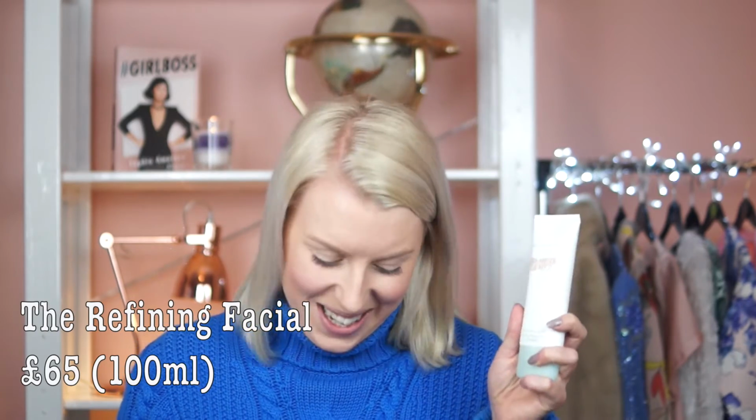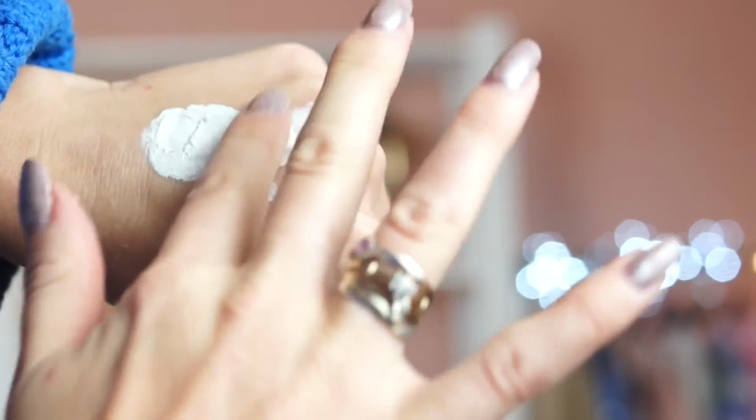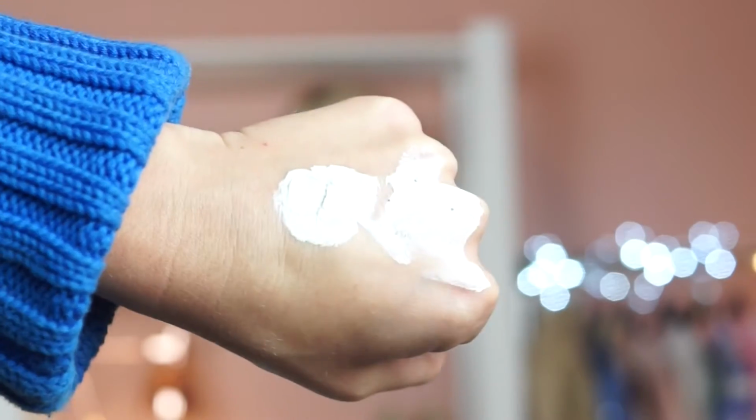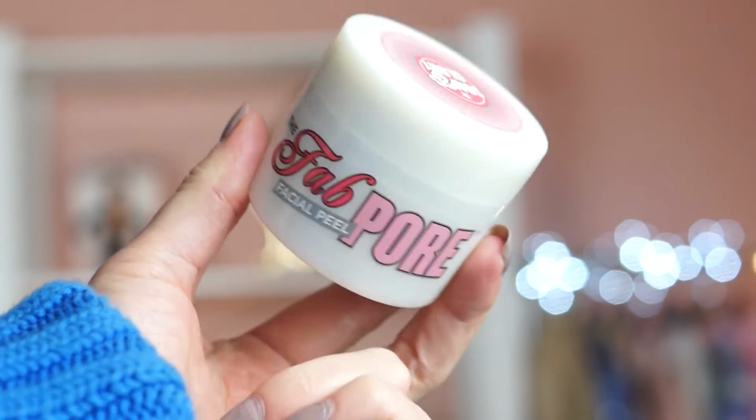But it's expensive. So I love the Soap & Glory Fab Facial Peel Pore. I think it's almost exactly the same. You can even see the consistencies. This is a very thick white paste. It's got little beads in it, and it reacts exactly the same. When you leave it on your skin for kind of 10 minutes, it goes quite dry, it takes out all the impurities, and it works the same as a clay mask. So I think this one's really good, and obviously it's a lot cheaper.